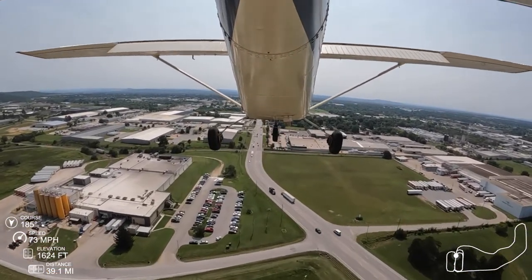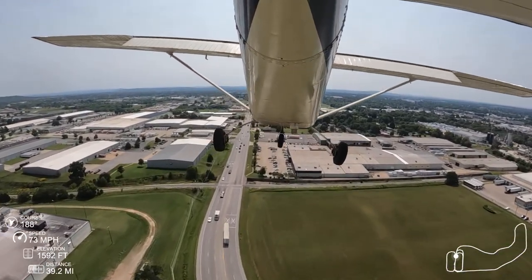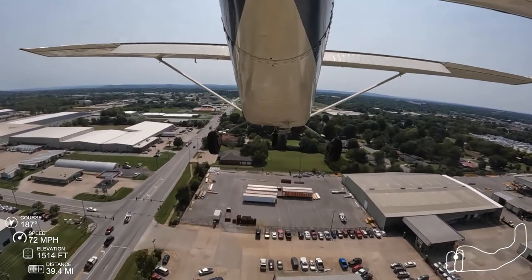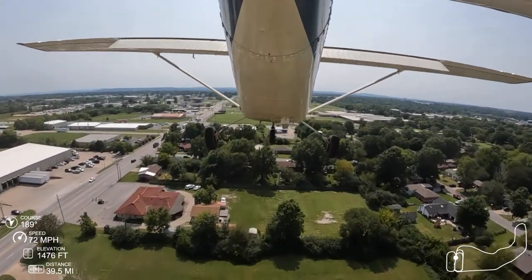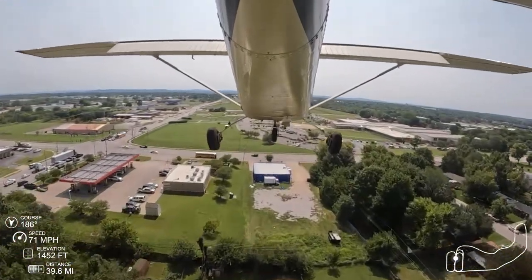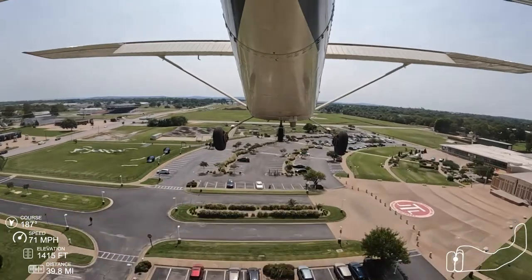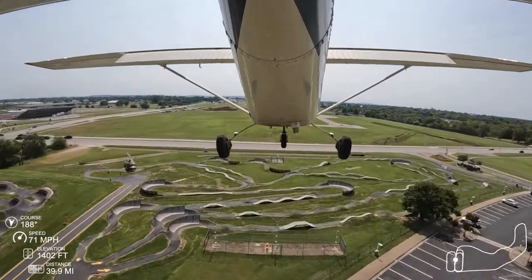Mixture rich. Fuel on both, seatbelt secure, landing lights on. Touch and go. Wind looks good. 80 over the Jones Center, 70 over the numbers, 60 touchdown. 02 Golf, turn base. Alright, starting our base turn, 02 Golf.